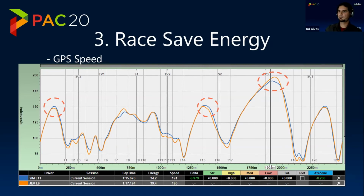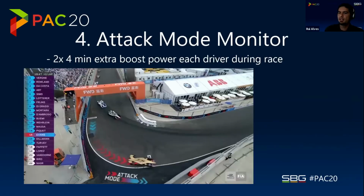and then try to overtake him at that point. But like I said before, let's jump to the attack mode, because sometimes using only this is not enough to overtake. So we have that extra boost during the race. And what is the attack mode?